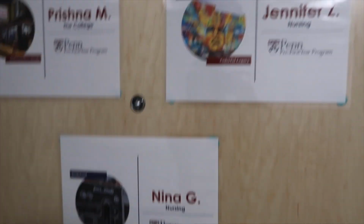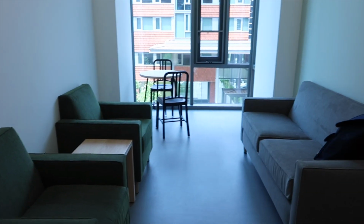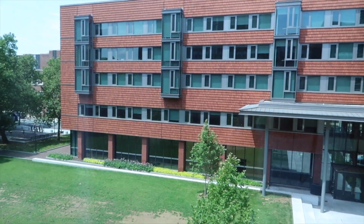Let's go. So this is the outside. They have all our names. And then going in, we have like a little kitchen area with a fridge and a microwave, and then like a storage place. Very nice. And then this is room A. Then we have a little living room space, which is so nice. We're on the third floor, and this is our view of NCH. So we're on the other side.